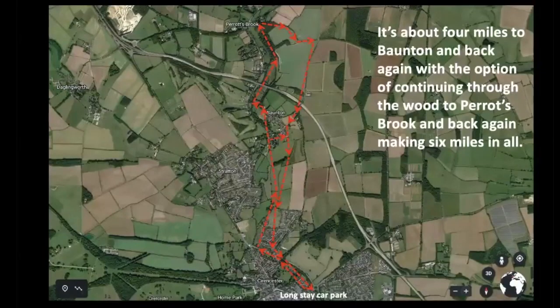Today's circular walk is really a sort of linear there-and-back walk. It is shown by the dotted red line and can be easily followed with the aid of an Ordnance Survey map. It starts at the long stay car park in Cirencester, shown right at the bottom of the aerial view, and it's about 4 miles long. But if you go beyond Baunton, that adds a couple more miles onto it.